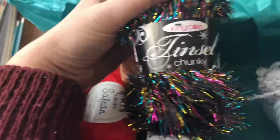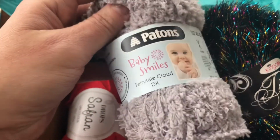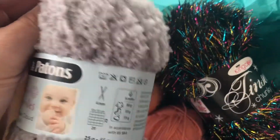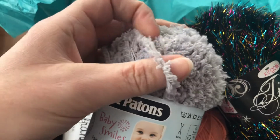I have no idea what I'm going to do with some tinsel, not a clue, but I shall definitely give it some thought. And this is so soft. This is just divine. Patterns Baby Smiles Fairy Tale Cloud. It really feels like a cloud. It depends on how much I have. I might have an idea of what I can do with this one. So yes, that's quite exciting.